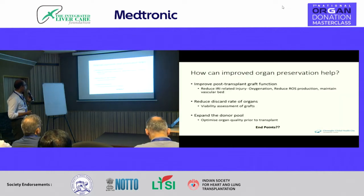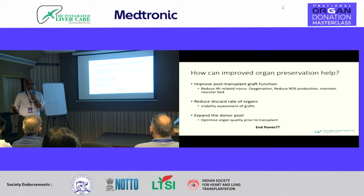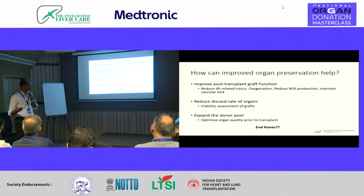Now, how can we improve organ preservation? Obviously, to improve post-transplant graft function, we need to reduce the ischemia reperfusion-related injury. We need to reduce the discard rate of organs. If you can use many more organs than we are able to transplant, then obviously the number of transplants can increase. And also you have to expand the donor pool. You can't say 60-year-old donors, we cannot use their livers. That's the only way we can increase the number of transplants that we can do.